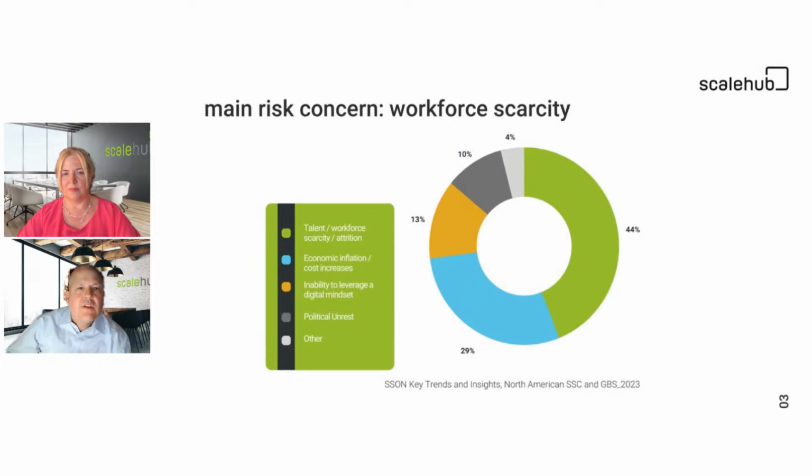Let's start by talking through the talent war and the concern of workforce scarcity. Per the Shared Services and Outsourcing Network, among shared service centers and global business services, a main risk factor is workforce attrition and scarcity of qualified workers, with 44% of respondents listing it as their #1 concern in SSON's Trends and Insights report for 2023.